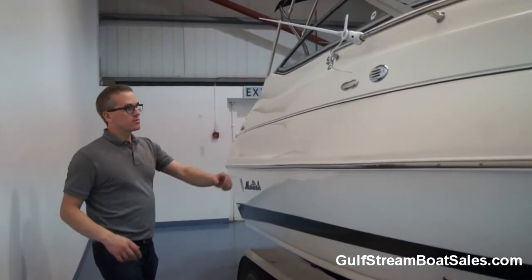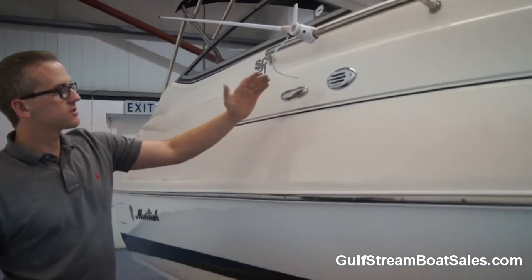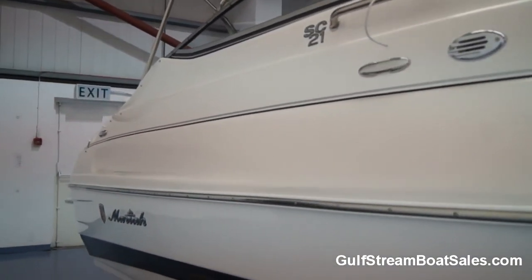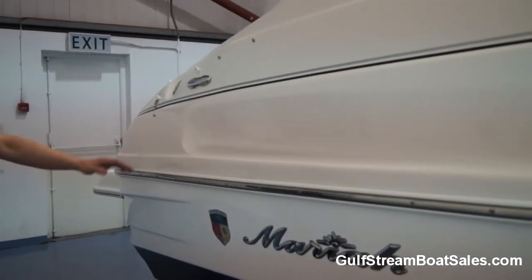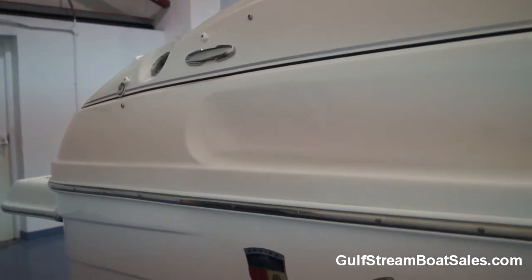Coming down along the rest of the boat then, again with all these pop-up cleats, they're all in good shape and working. Again, the Mariah name, the badge, the vinyl, the deck stripes, the black colour band along the hull bottom, it's all in really nice shape, looks the part.